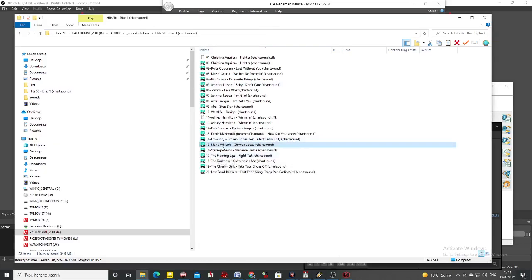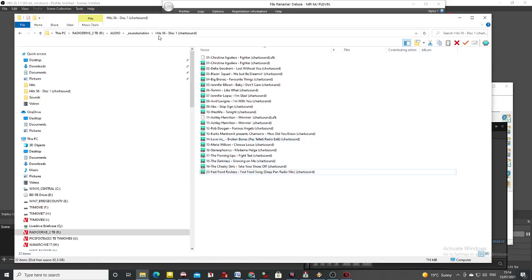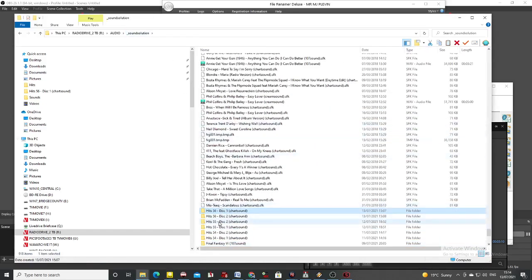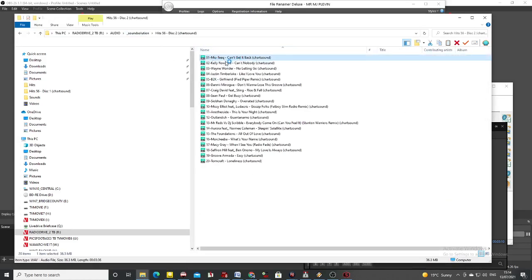So right, bring this up. PopPlay is generally used for this. Just checking it. Could use VLC, but whatever. Thought I heard it there. But thanks to this, even the cheesy Cheeky Girls songs have been chart sounded now. I don't think I'd have gone out of my way to do it if it wasn't just part of the hit series.